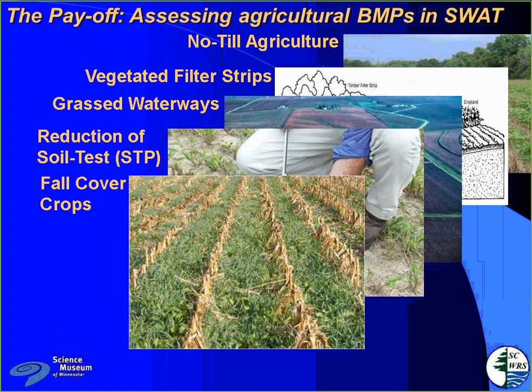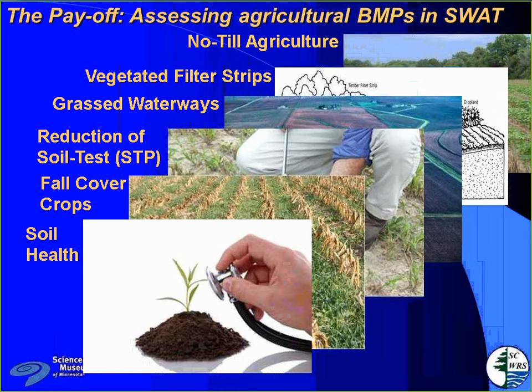I can apply fall cover crops, but I don't know if we've done that in SWAT before. I just did it by killing the corn crop and planting winter wheat, and the model gave large reductions in phosphorus, no surprise. And soil health a little bit there. I also did fall cover crop with no tillage, which presumes added carbon in the soil and increases the available water capacity of the soil as a consequence. So it's kind of an add-on to the fall cover crop scenario.